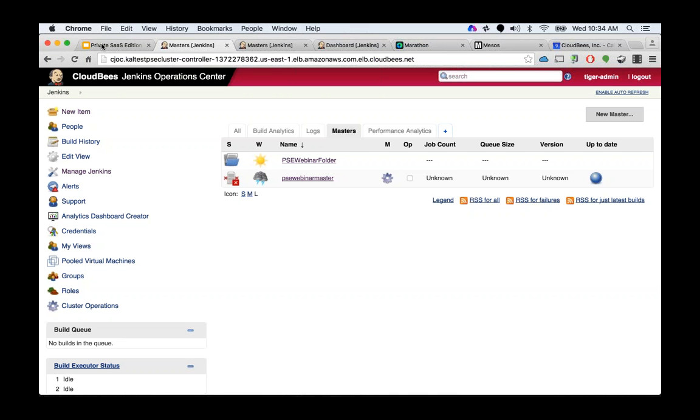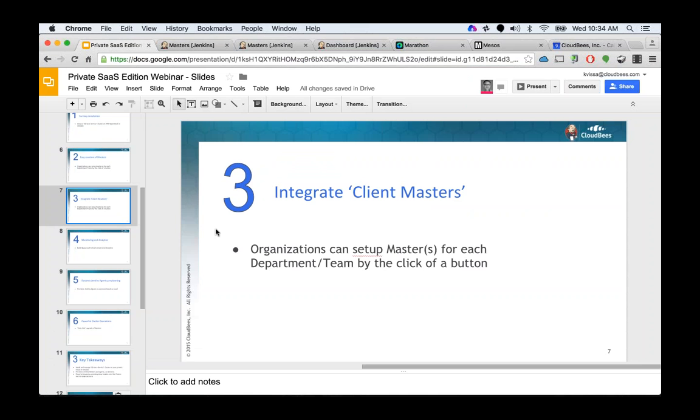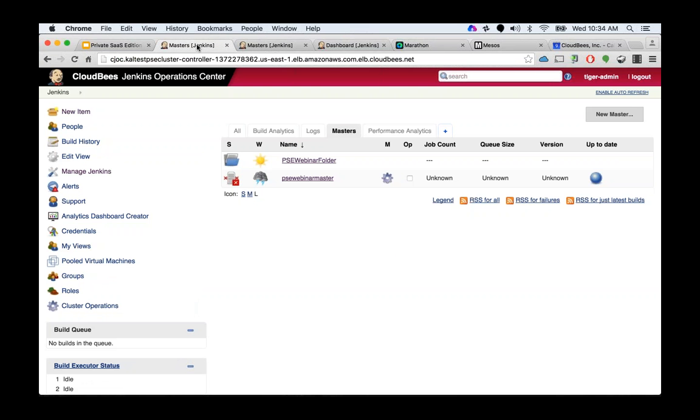Okay, so now let me move to the third cool thing that I want to talk about. Let's say there is a use case where Simon has set up this Private SaaS Edition cluster. Simon has talked to Penny to create a new master, but maybe this organization that Simon belongs to is already a CloudBees customer, and they've already got some masters and slaves running, and they want to connect that to this cluster that Simon has just spun up.